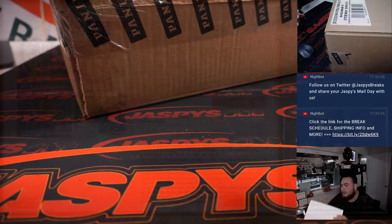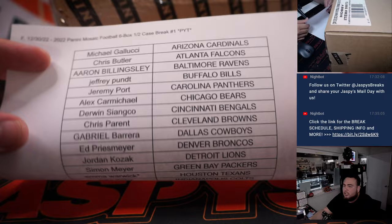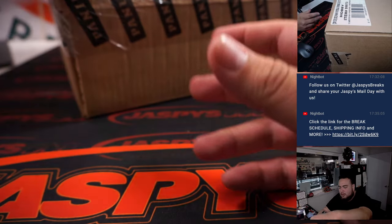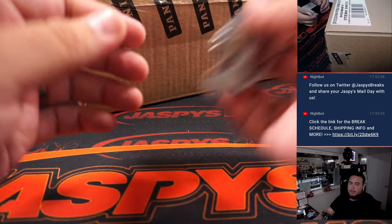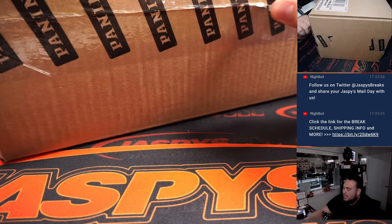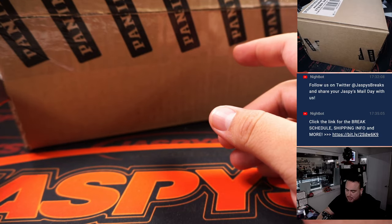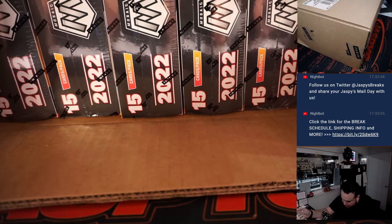And here we go. So there's PYT number one, and last spot, Mojo Emma, getting the Texans. Helping sell out. Okay. So, remember, six box half case break means the second half of this case will be used for number two, which is also sold out and coming up next, or not coming up next, but after five star. So, rip that open.